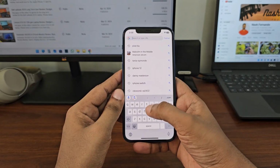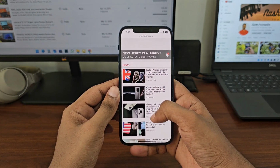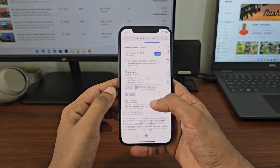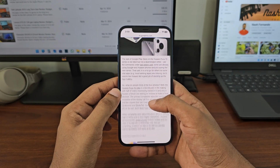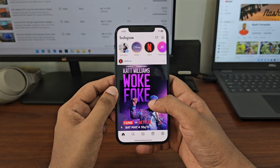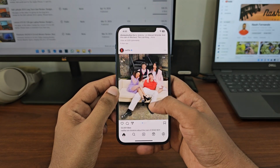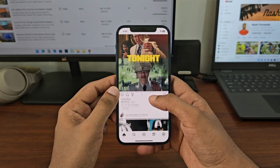Alright, let's first open Google Chrome. Let's go to GSM Arena. The browsing speed is actually quite good. No scroll lag at all. Very smooth experience. Alright, let's take it to Instagram. Looks very smooth, guys. No issues here.